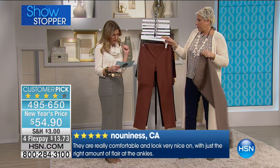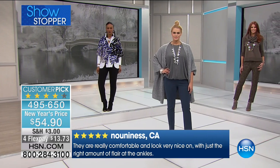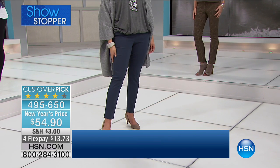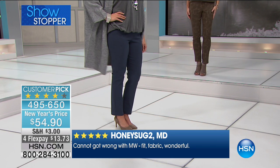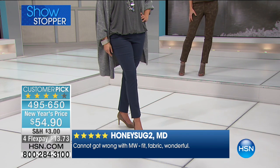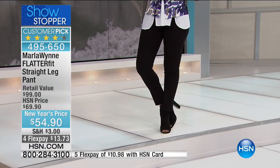So the interior waist is 90% nylon and 10% spandex. The exterior is 75% rayon, 22% nylon, and 3% spandex. These are easy care, machine wash, tumble dry. They come in sizes 2 through 16, and women's 16 through 24. I also have petite and average inseam. Petite is 28 inches, average is 30.